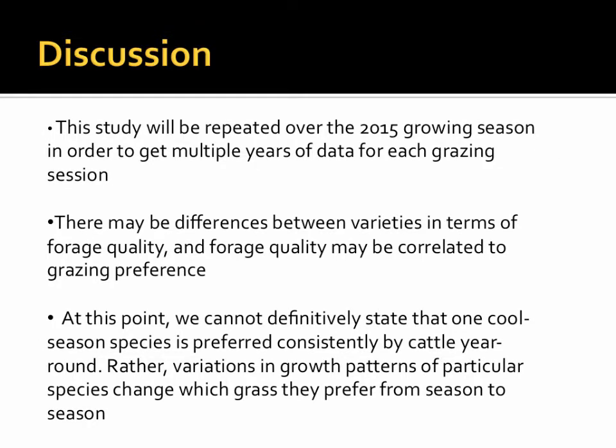So my future plans for this study is that we will repeat it in the 2015 growing season at identical time points, if at all possible, in order to get multiple years of data for the same grazing sessions, and hopefully we'll see similar trends. And right now I'm still working on getting the forage quality data off of all the plots that we harvested this year, and we may see significant differences between varieties.